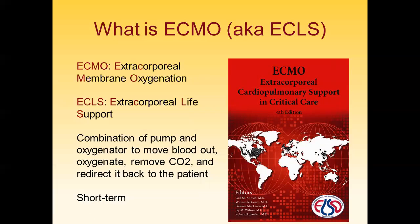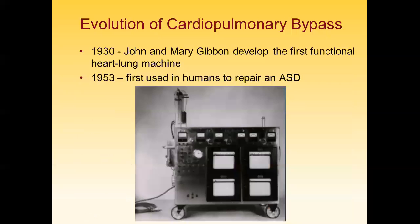ECMO is extracorporeal membrane oxygenation. It's also called ECLS, or extracorporeal life support. Basically, any combination of a pump and an oxygenator. You remove blood, you oxygenate it, you remove CO2, you put it back in. That's ECMO. Here you'll see Cardiohelp is the primary device that we have, but really, any device that does that, including electronics, can still be called ECMO. The biggest point is ECMO is short-term. ECMO is not a lifelong solution. ECMO is a bridge to something. So we'll get to that.